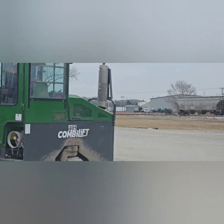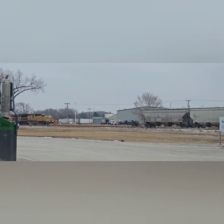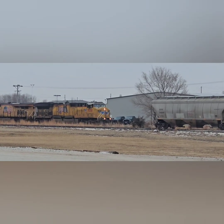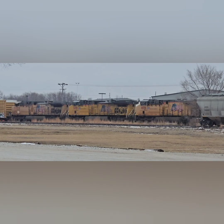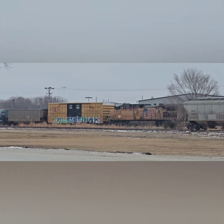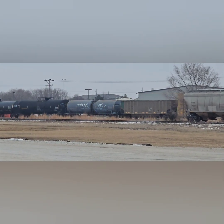Oh, my buddy's gonna get in the way, but should be able to see the Nooner going by in the background here. The westbound manifest, I call this the Nooner. It goes by us every day at just about noon.